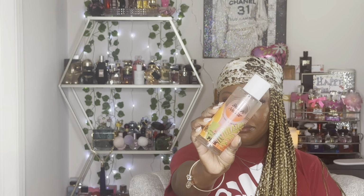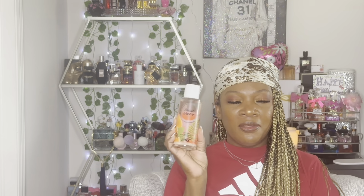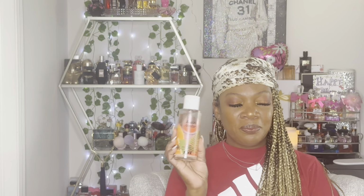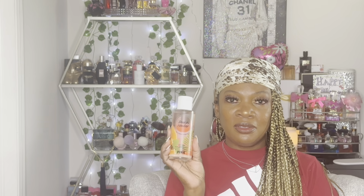Next, I have this Beach Nectar Fragrance Mist. The fragrance notes on here are salty papaya and pink guava. Another item that I've been dying to add to my collection. I'm really super excited to add this one, another tropical vacation scent, if you ask me.